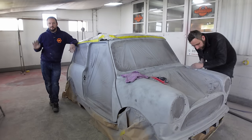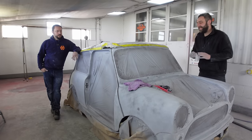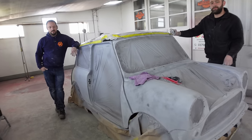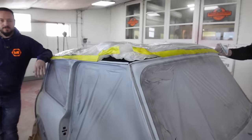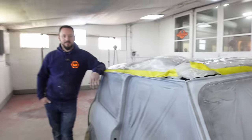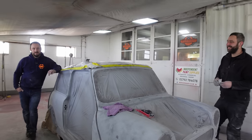I know this scene looks familiar, but this is actually day three. We've been very busy. We've done a lot of stuff. Last night, a lot of cleaning. I'll show you a little sneak peek. Last night, the roof was painted. And the backs of the panels looking stunning.